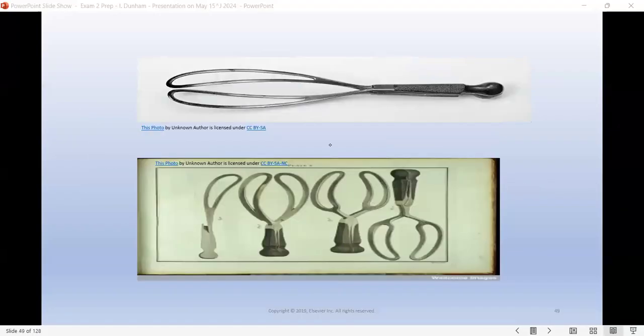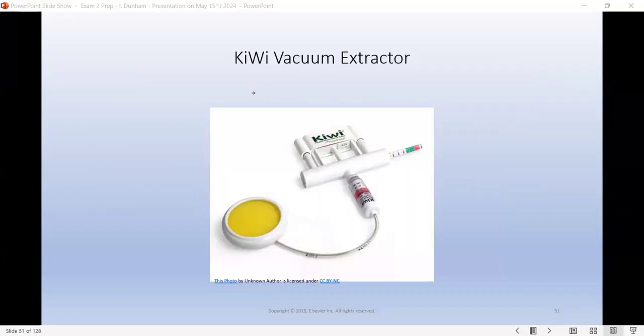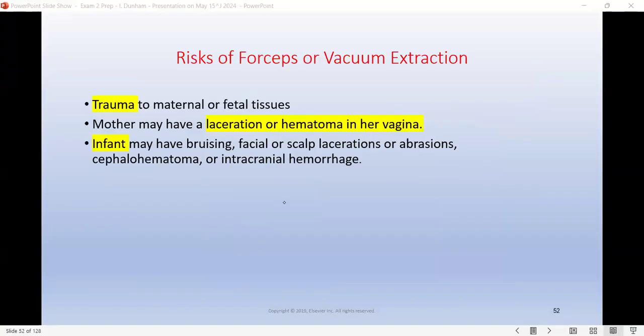Okay. Now the forceps can cause little marks on the fetus's head, side of his head. And so you might see that at birth, those little red marks. So basically, it does go away. If it's a real tough delivery, baby can have facial paralysis, which is not good. Okay, so you gotta be careful. So again, you have risk when you use forceps or a vacuum extractor.